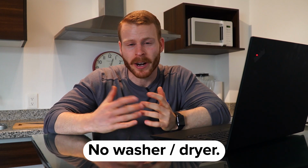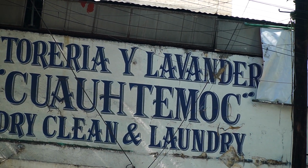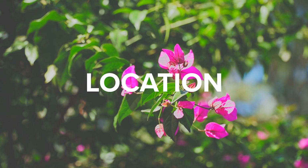Another thing that this place doesn't have is a washer or dryer. That is also fairly typical of the places I've stayed at. I don't think I've stayed at a single place with a washer and dryer. So you will need to go out and find a place where you get your laundry done, but there's usually a ton of places around town.